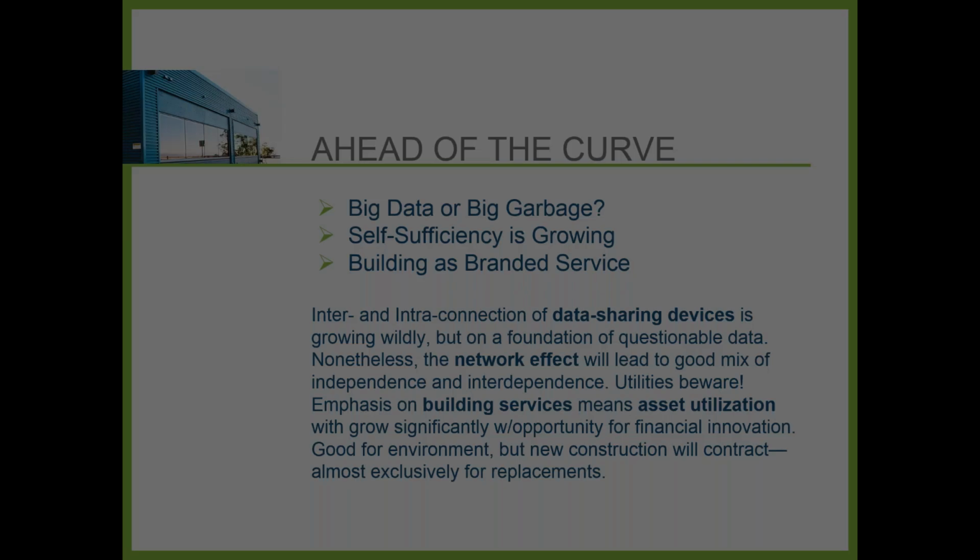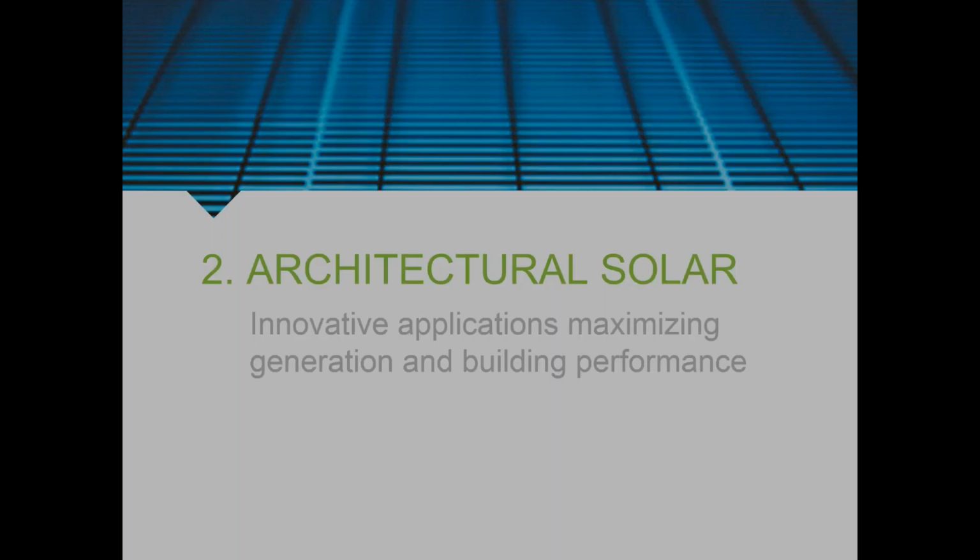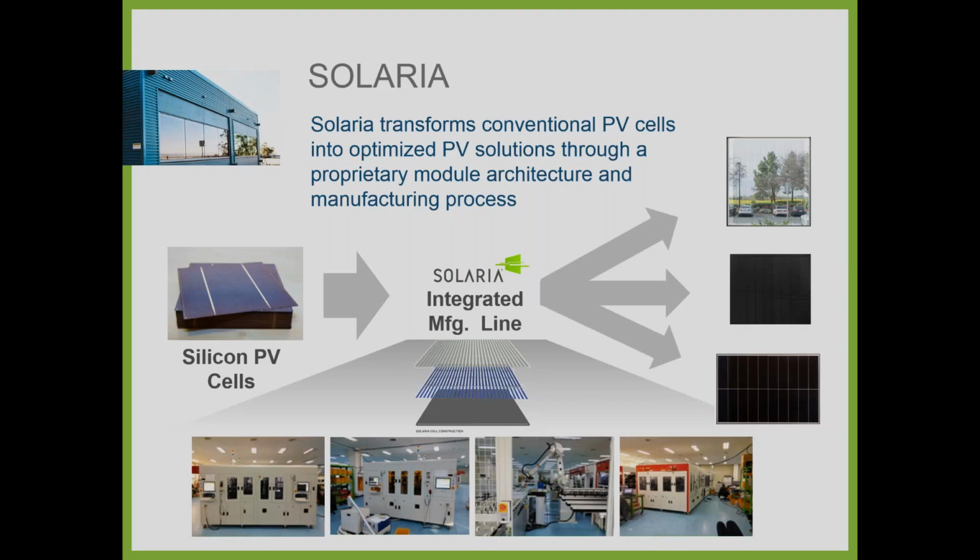Take it away, Chris. Well, thank you, Rob, and thank you, Joshua, for the great intro. I'm excited to share with everybody the potential behind combining Solaria's architectural solar technologies with CleanFund's C-PACE program. You can go on to the next slide, please.